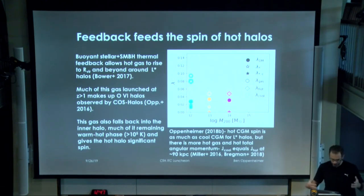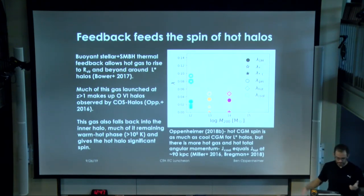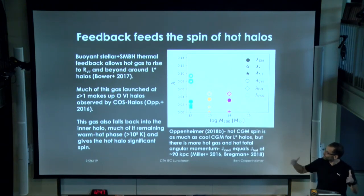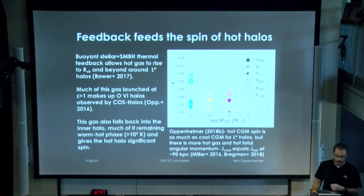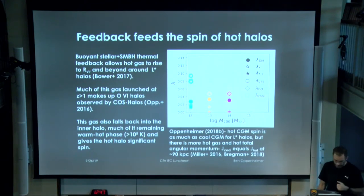And in EAGLE, there's a stellar and supermassive black hole thermal feedback prescription that I use in the zooms. This gas buoyantly rises via this feedback out to and beyond our virial radius, especially at high redshift. And this makes up the oxygen 6 halos, which I try to simulate.